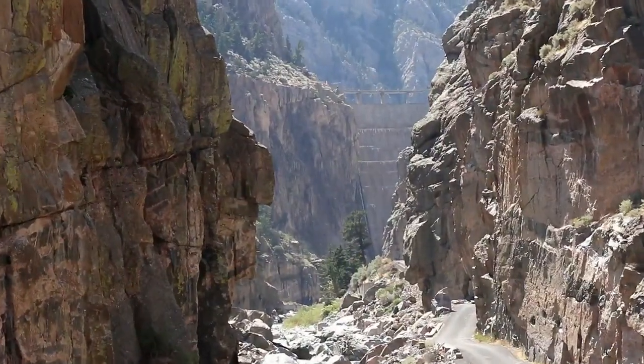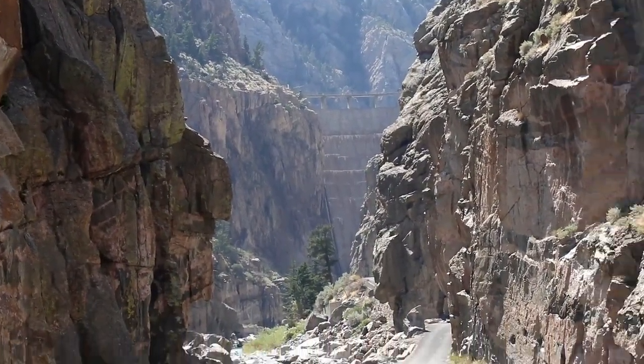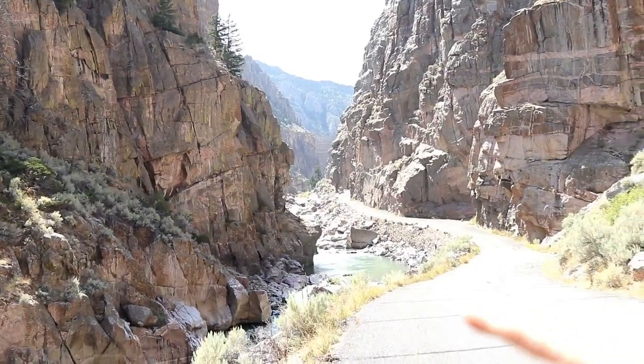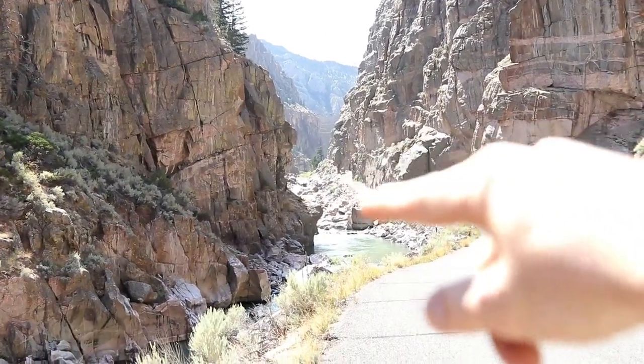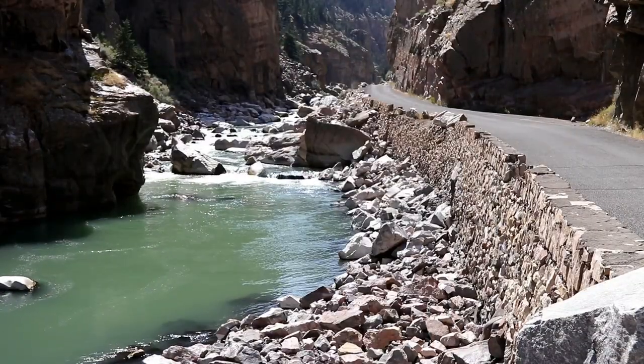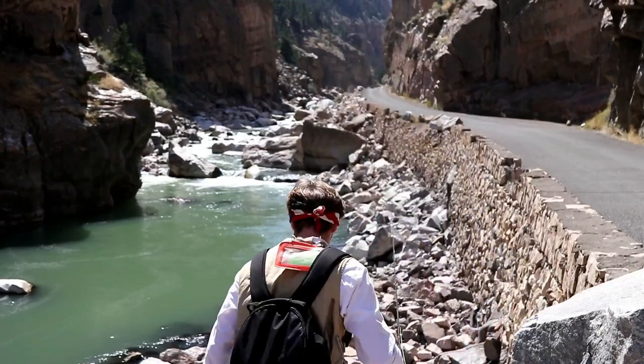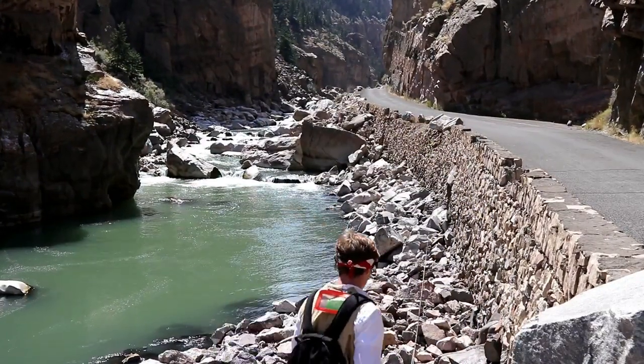You guys might be able to see that dam. Right in the middle right now, that's the Buffalo Bill Reservoir Dam. And I'm just gonna be walking right along this point and fishing that section for the first time. This is gonna be so much fun. I can tell you right now, I'm pretty stoked. The water's gonna be pretty loud, so it might not be bad.